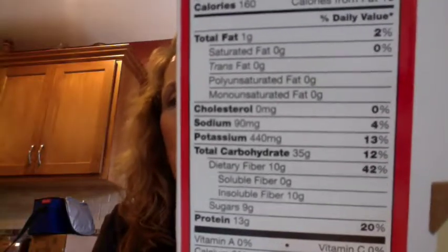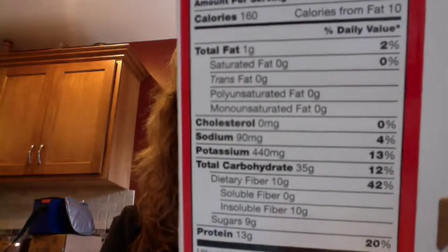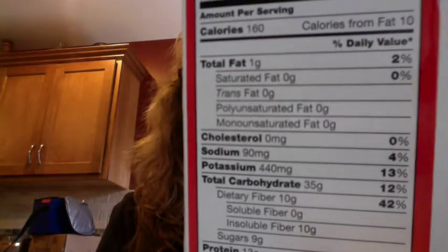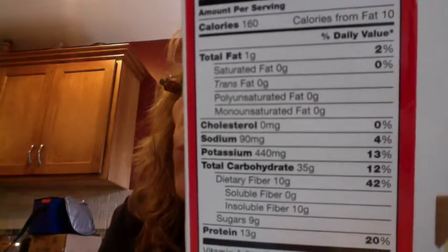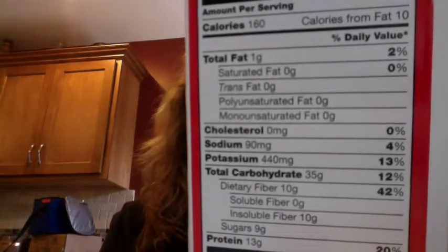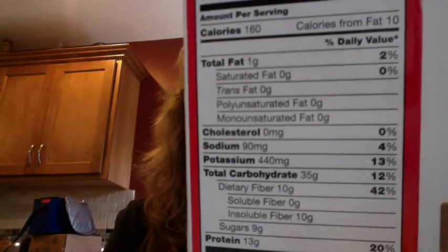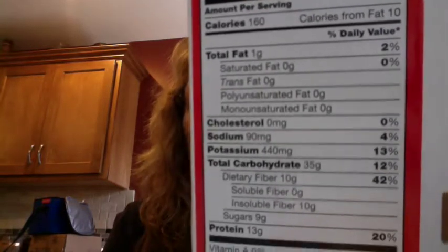You don't really need to keep track of your cholesterol necessarily, especially on packaged products. Sodium, though, is a big deal. The recommended daily allowance, or what the government says is allowed for sodium, is 2,400 milligrams, which is still a lot. So, again, the more whole food you can eat, the lower your sodium would be. But I would say, just try to keep this as low as possible. Sometimes cereals have 350 milligrams of sodium in it just because, and that's just not necessary. So try to keep that low.